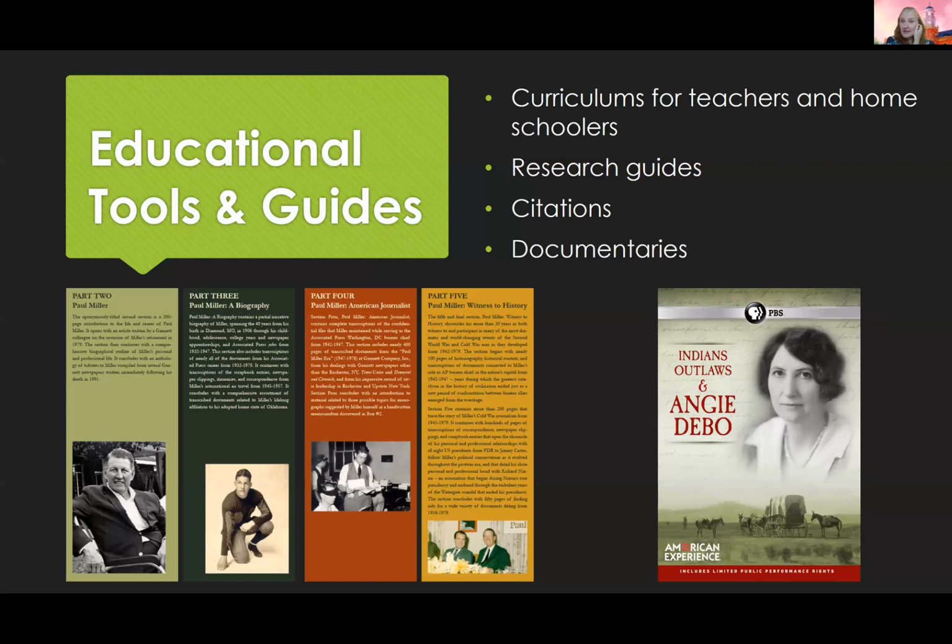And then documentaries is another. We've done documentaries in a couple of different ways for our collections. The Indian Outlaws and Angie DeBow, that one was produced by PBS several years ago, but we have Angie DeBow's papers, an extensive collection of hers with our materials. We had a documentary on Paul Miller that we produced ourselves in-house. My team has a multimedia production unit, and so we did a short documentary on Paul Miller.